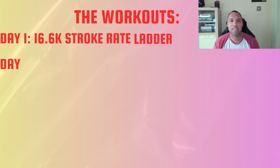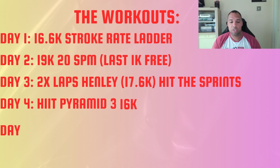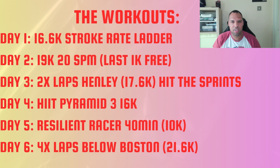The workouts are as follows. Day 1, a 16.6k stroke rate ladder, so that is going to be getting faster and faster each time. Day 2 was 19k at 20 strokes a minute, but the last kilometre was as fast as I could go at the time. Day 3, 2 laps around Henley Loop, the 8.8 kilometre route, and I would hit the sprint. So at each sprint, I would go as hard as I could. It wasn't very hard the second time round. Day 4, hit pyramid number 3, that one was quite punishing. Very, very punishing. Day 5 was the resilient racer, 10k, roughly, about 40 minutes of work. Interesting little workout. And day 6, I needed to finish off on a big one, so I did 4 laps around Boston, 5.4k each. So I was racking up basically a half marathon on that one.